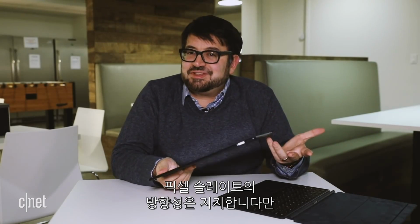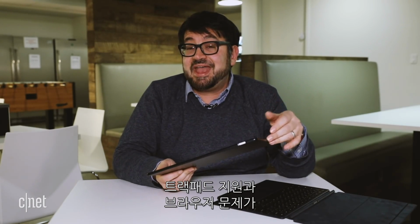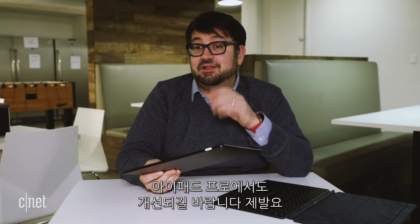I really like the direction that the Pixel Slate is going in, but I don't think the price and its current performance match up to what you would want. But maybe in 2019, we'll see a lot more affordable options, and hopefully some of those trackpad and browser things end up on the iPad Pro as well. Please.